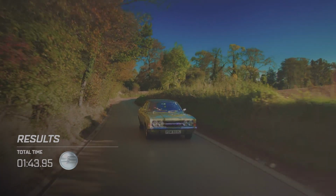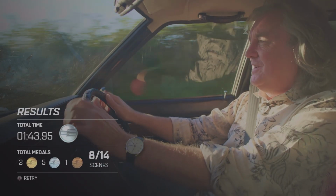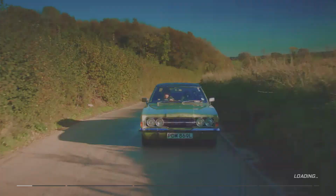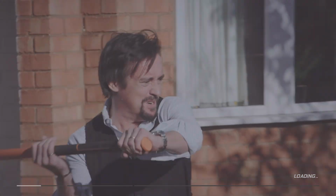I've never driven one of these before, and to be honest, I never wanted to, because that really would be meeting a childhood hero. But I love it, though. Thanks, even better now, can't you? What about this one? That's it.